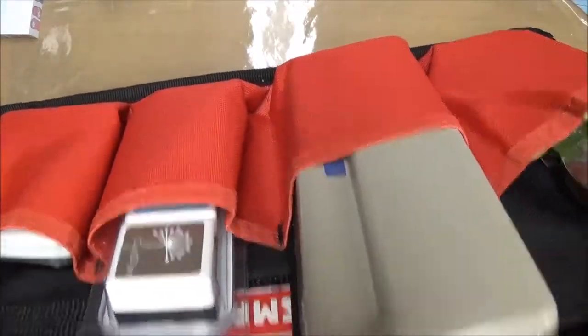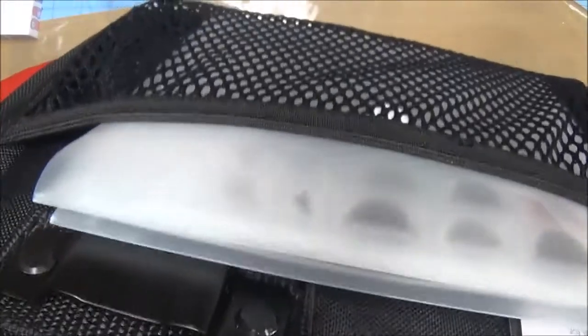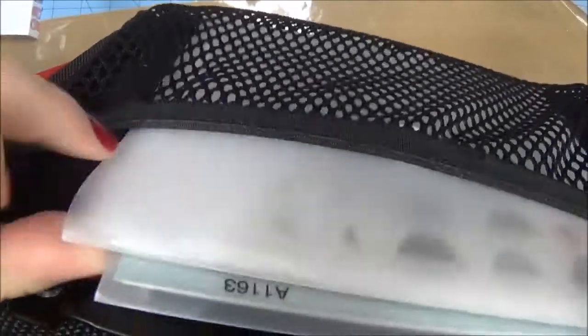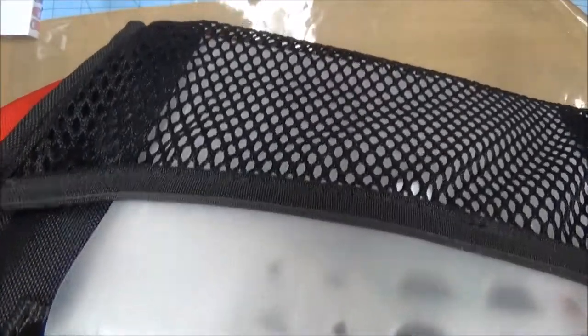This is my Filofax paper punch, and then a big mesh pocket that fits my Close to My Heart stamp set perfectly. I actually have a couple stamp sets in there. So this has become a really good tool for me.